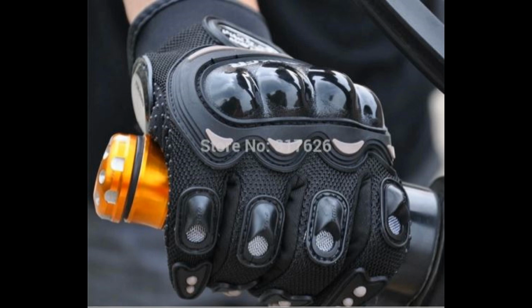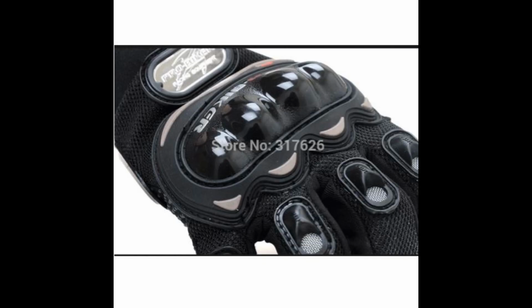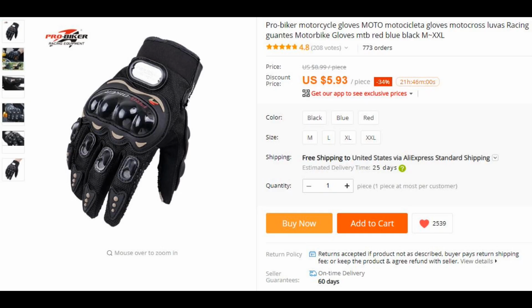As with buying anything from AliExpress, Chinese sizes are a lot smaller than Western sizes. So when you, let's say, have a large hand, you would probably pick a XXL to be the same size as a large.